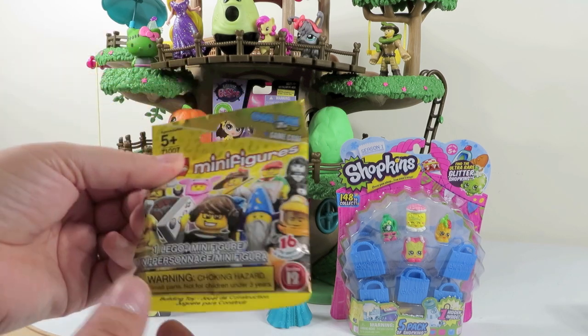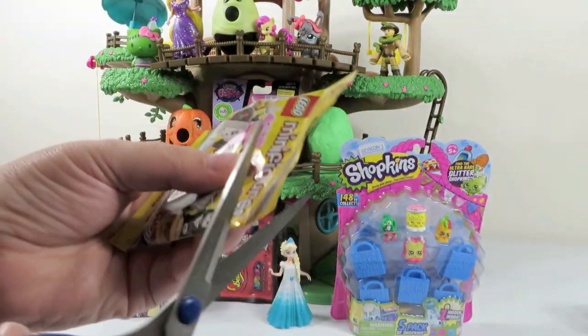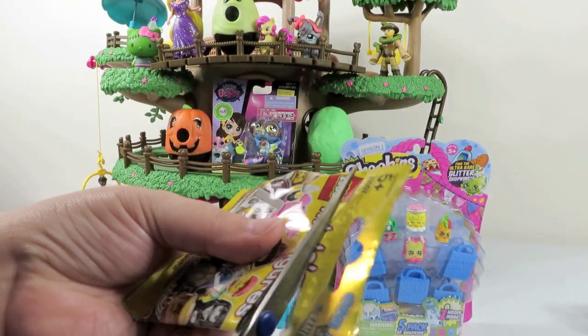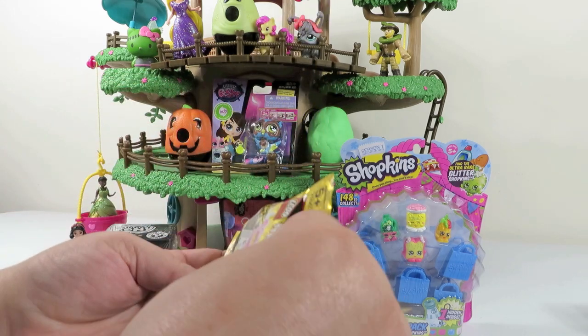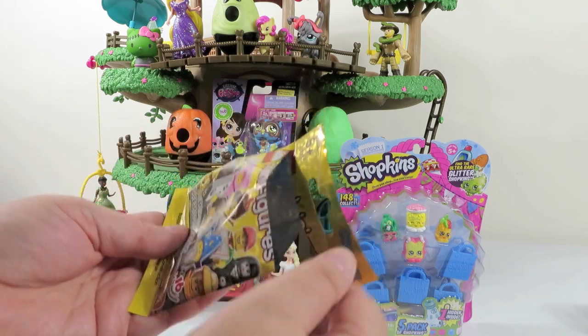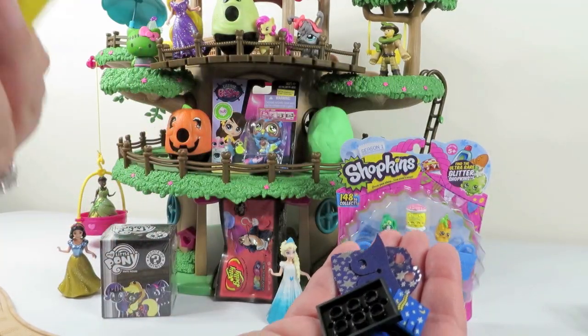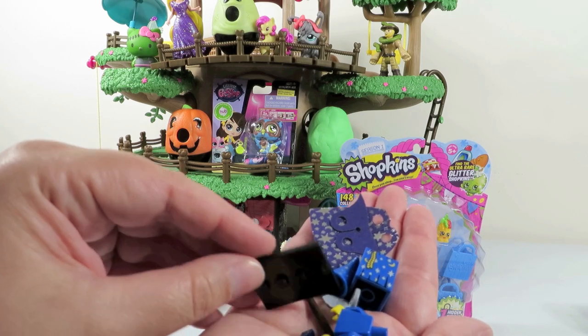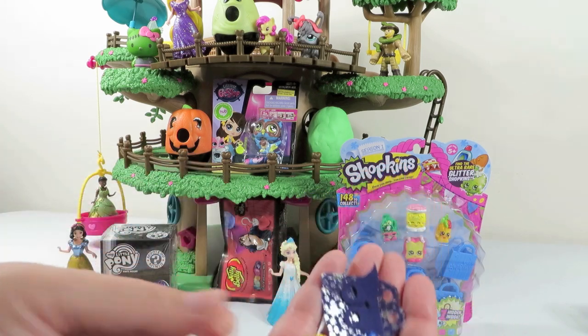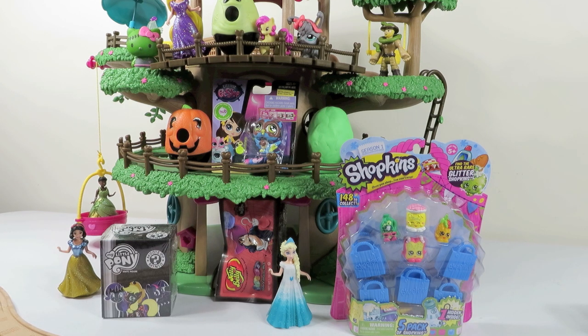Okay. Let's open up Series 12 Lego minifigure. Now, these come with codes on the checklist, which I am not going to show you. And those can be used for an online game. Ooh. Oh, check it out. Can you guys see? We got the wizard. I'm going to set him aside and let Paul build him for us. And then I will show you guys when he's all built.